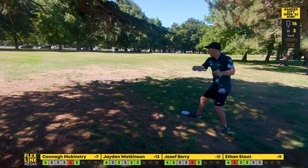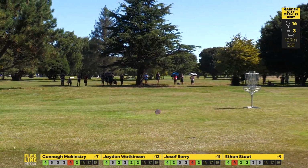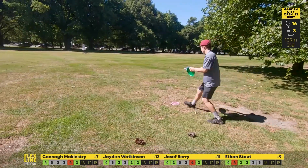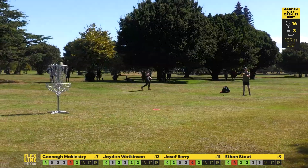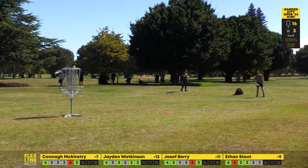Smooth upshot out of Connor there. Looks like the wind lifting that one up a bit from Jay, but he's still nice and close. Yeah, this lead card really has approach shots on lock. Great to see, and it explains why they're in the top 4 spots.